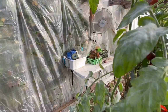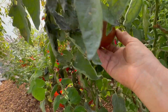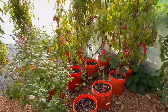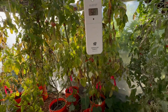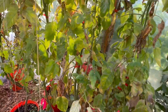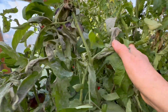We've got a lot of powdery mildew going and end-of-season funkiness, but that's what happens when you're in a colder climate. Funkiness happens. This is a Cherokee purple. We've got 99% humidity and 58 degrees at about 10 o'clock in the morning. So not too warm. Tomatoes not loving it. Lots of black beauties here. Sweet black beauties.